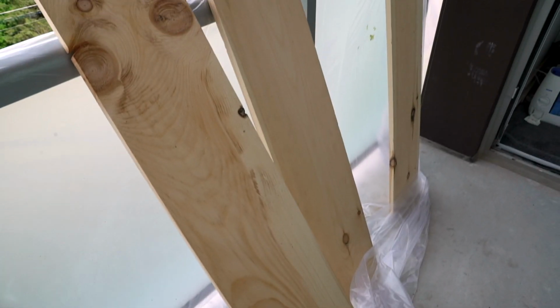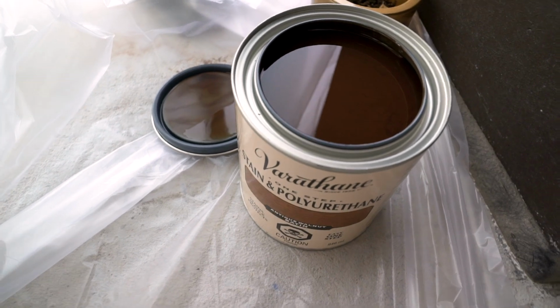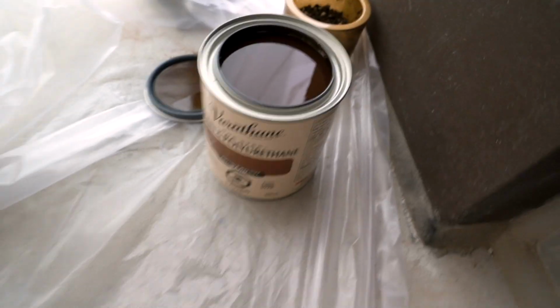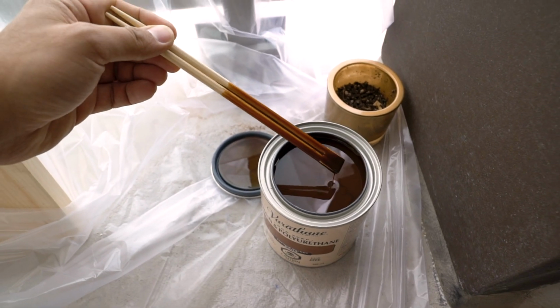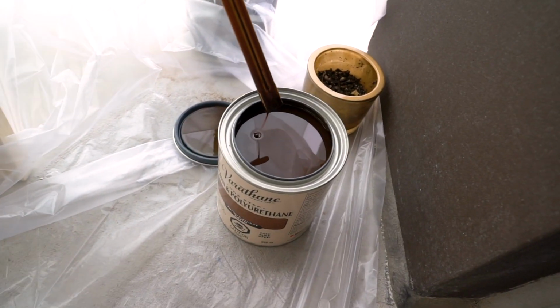So let's get started. Okay, so this is our walnut stain, and I actually forgot a stir stick. So I'm using chopsticks. You know what? As long as you stir it, because stain is one of those things that settles, you need to stir it, like always. Stained walnut chopsticks. Those look pretty cool. They kind of look like Pocky right now.